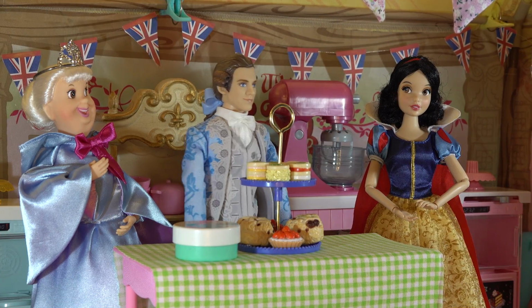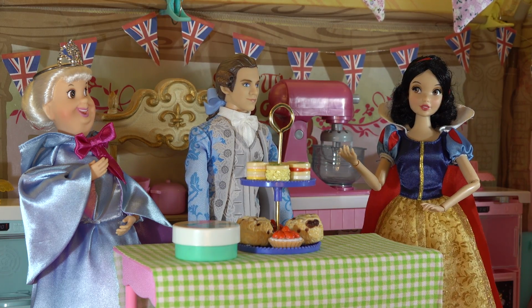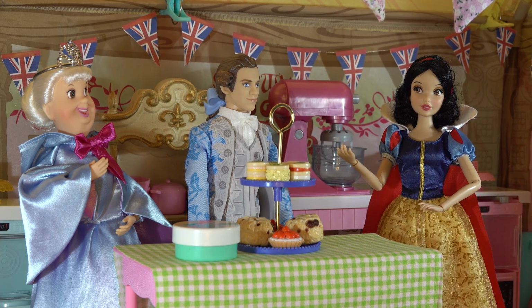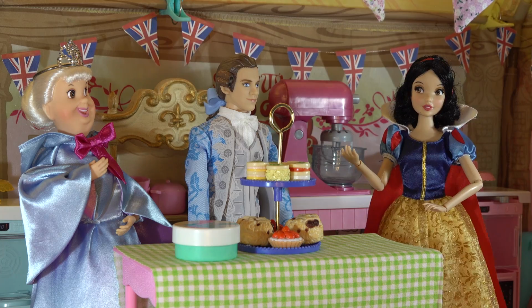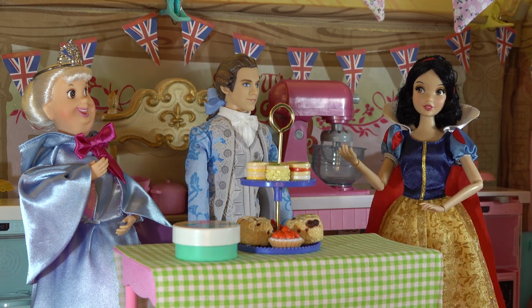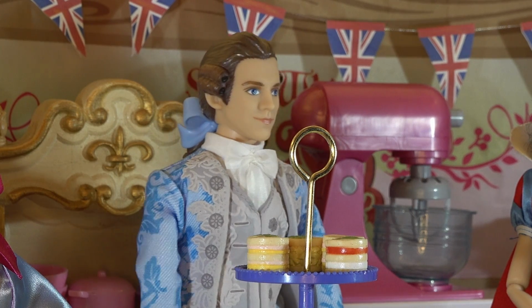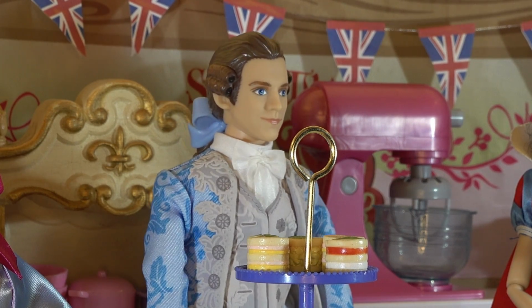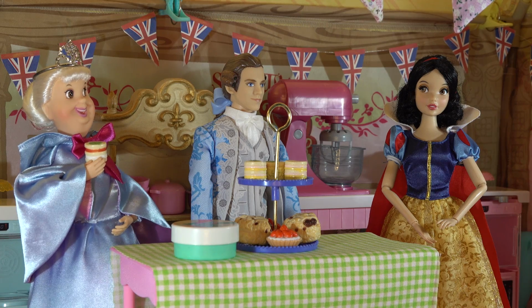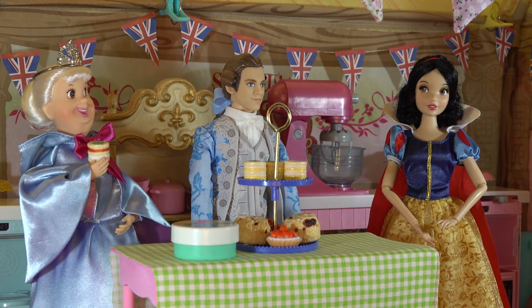Snow White, tell us about what you've made for the final challenge of the bake-off. Well, I've made three types of tea sandwiches. Egg salad topped with parsley, tomato mozzarella topped with basil, and turkey with onion chutney. And I baked my own bread from scratch, and cut off the crusts, of course. This egg salad is well-seasoned and delicious. The tomato mozzarella is scrumptious. I could eat the whole thing.